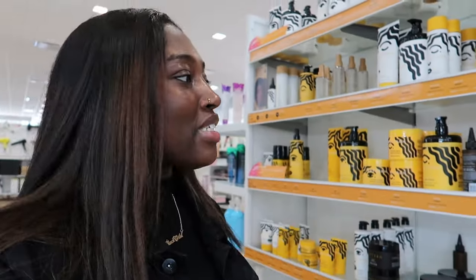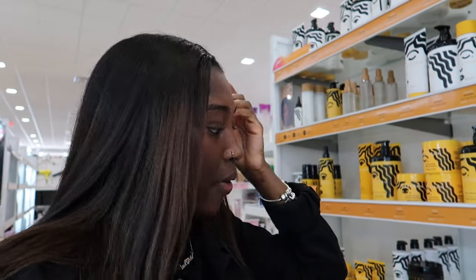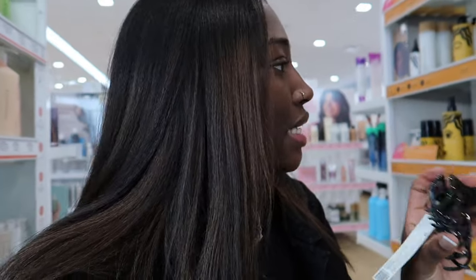So I found the Pattern section, but I was looking for their hair clips that I had used in one of my videos when I was blow drying my hair. I'll link it up in the cards to check it out. But I was looking for those hair clips and I cannot find them. So I'm probably just gonna have to use these regular black hair clips to keep my hair out of my face for right now.